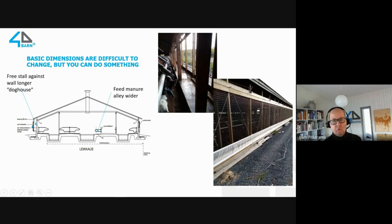Now we could do this with sidewall curtains, which were the height of the sidewall. And in this case, we also made the feeding lane narrower, so that we could make the manure alley wider. Of course, the compromise is then the feed delivery. And in this case, they switched to a belt conveyor feeding system.